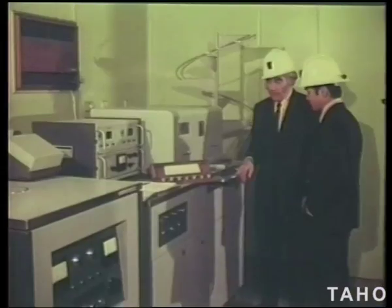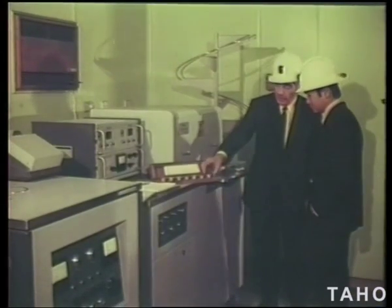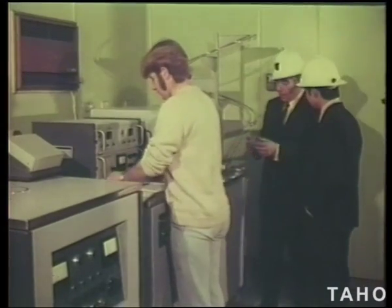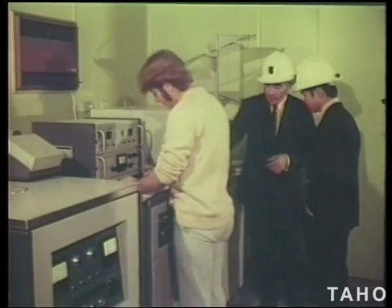Our quality control is as good as any you'll find. Samples of the concentrate like this are continually being fed into this machine, which automatically assays them to keep an accurate check on standards.